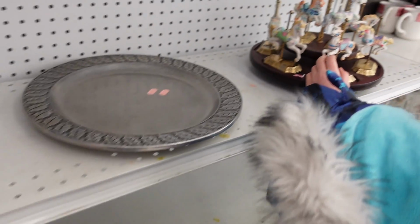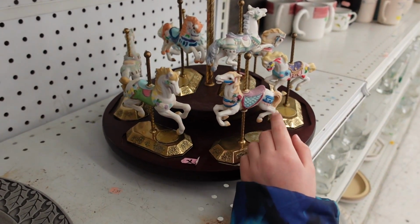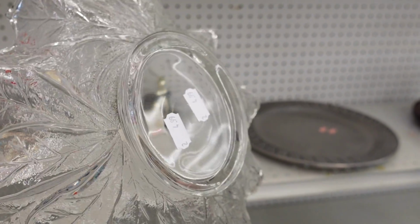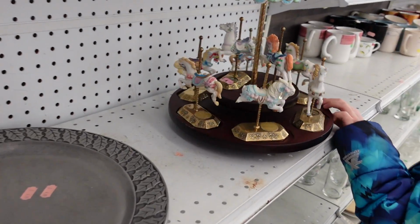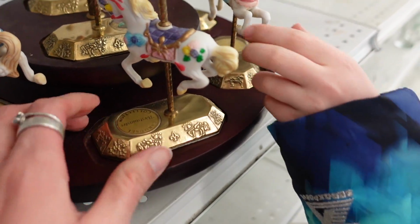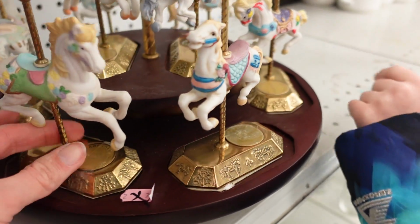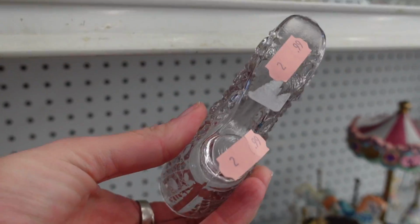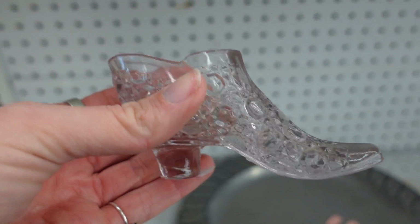It is a little carousel. That's kind of cute, huh? Yeah. Look at this bowl. I kind of like this bowl. Hey, Mommy, it even spins. Oh my goodness, Lou. Look at that. Westminster Collection Carousel. I wonder if it plays music or if it just spins. That's pretty fancy, huh? Look at this little shoe. Kind of like this little shoe.